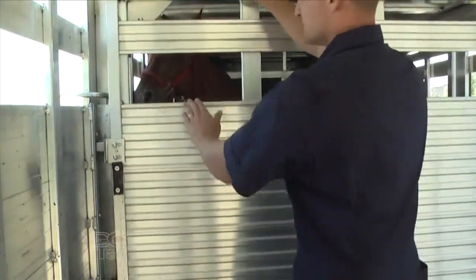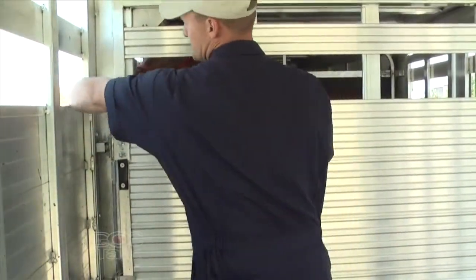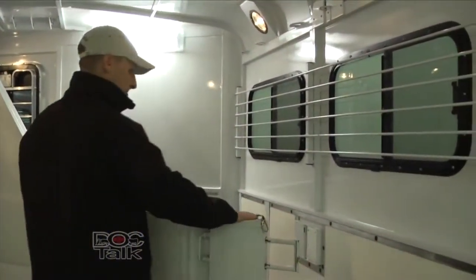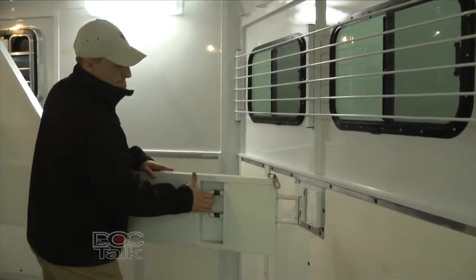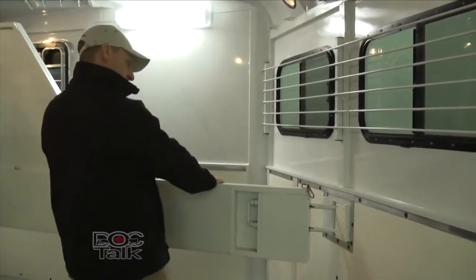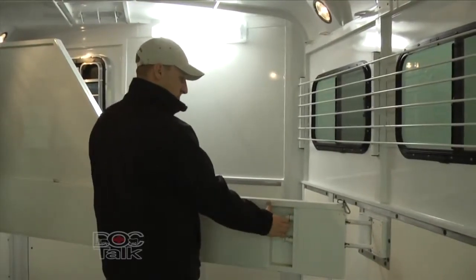I think a main thing with those slant loads is that owners need to make sure horses get along, because they're right next to each other, and some horses kick. A lot of the time they have bite guards in between, so the horses can't bite each other, but their feet are exposed, and some horses can kick each other while they're in the trailer. So making sure they get along with their trailer mates is important in those slant loads.